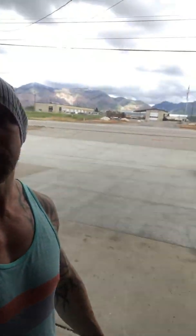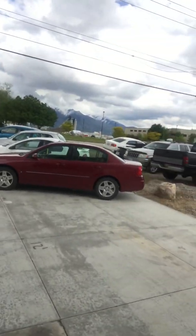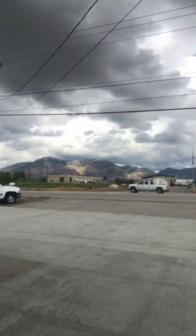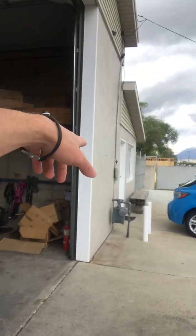Right there, I've got a good garage, huge garage. Beautiful view of the mountains. And I've got some room around the back over there. Lots of room in the garage here. So I've got a really good setup here, and in total I should be able to get about 30 to 40 cars between the back, the front, and then the garage. And my plan is to run this as solo as possible.